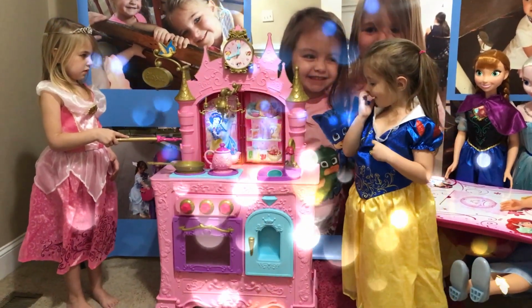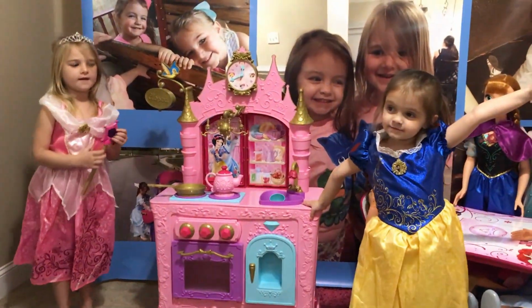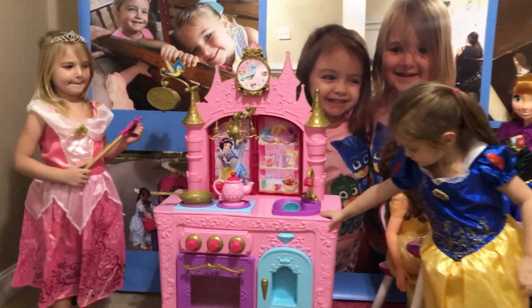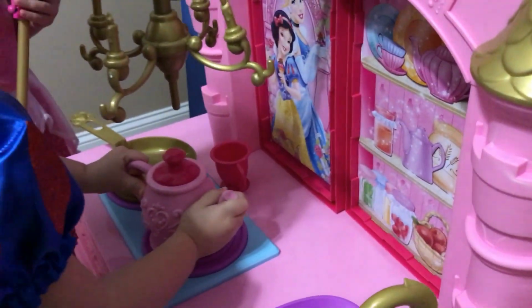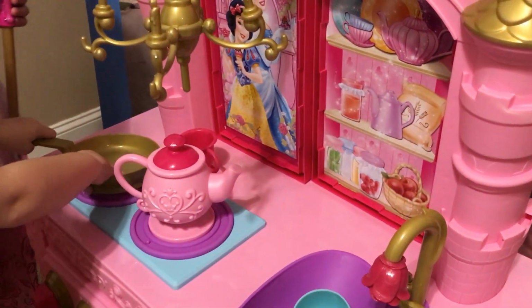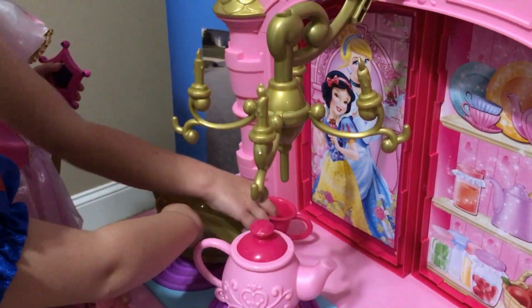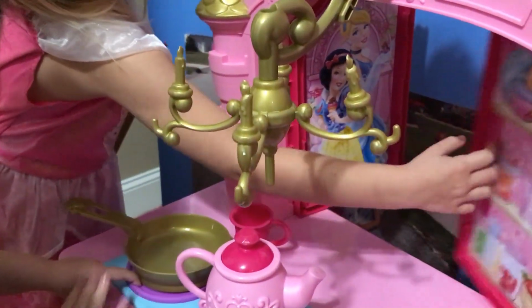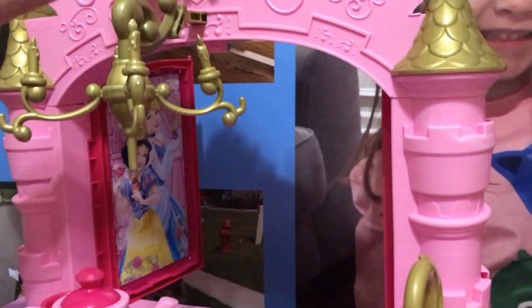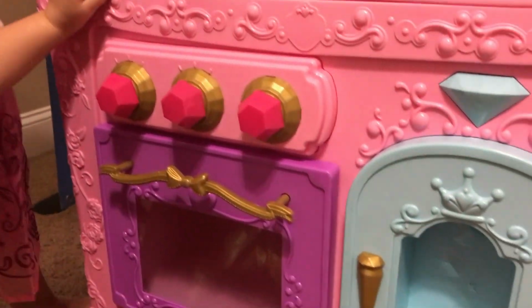Whoa, what is that? It's a Disney kitchen. Wow, what does this thing do? Ooh, the tea whistles? Can you put it on there? In a little cup. Ooh, the frying pan sizzles? Wow, and the window's open. Ooh, it's got a timer.